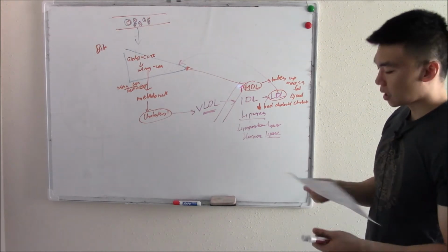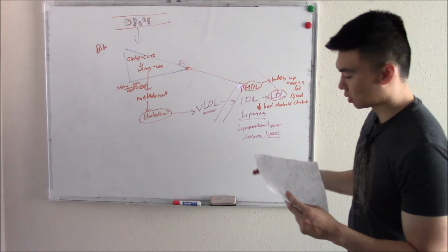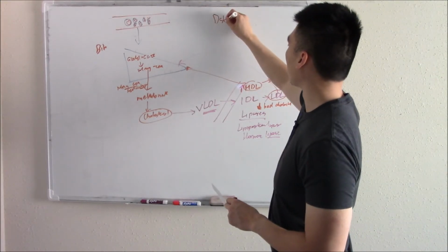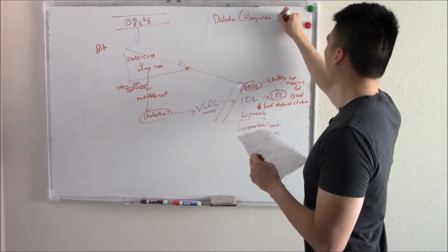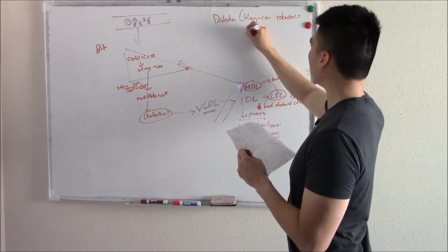All right, let's talk about some drugs. I think that's enough, just a quick recap on our fat transport. Our biggest drug class is statins. All these drugs end in the word statin. And these are HMG-CoA reductase inhibitors.